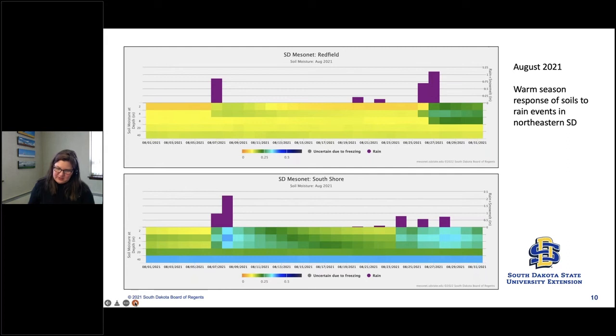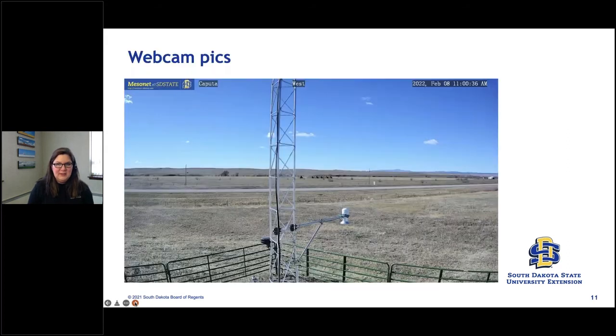So we'll go to the next slide there. Just showing a couple of webcams from our new webcams around the state, so that we can get a visual and start to see green up. So this is actually February 8th of this year. We're looking at essentially a snow drought, right? There should be a little bit of snow out there anyway. This is out in western South Dakota.